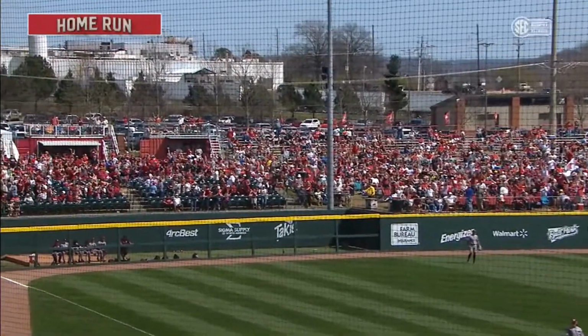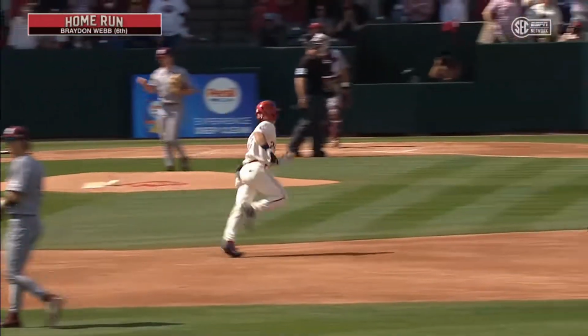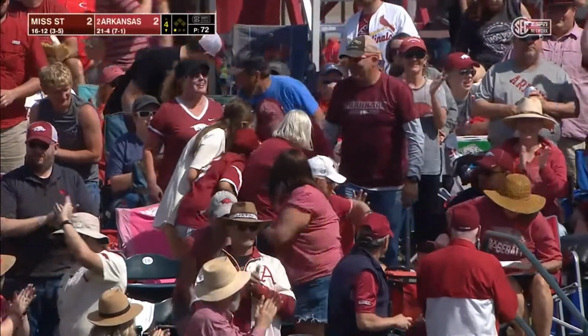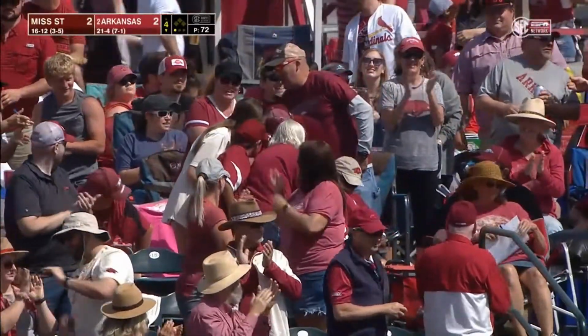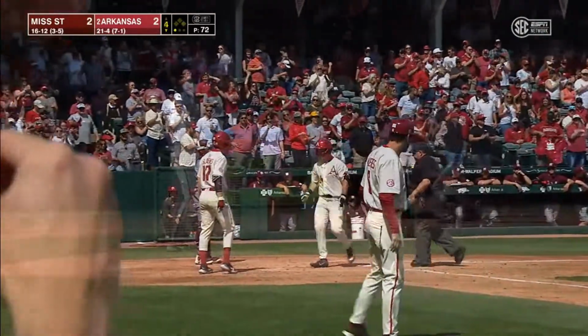Brayden Webb to the hog pen again. Boy, he's a man of the people, sending souvenirs into the masses. And this has been some type of turnaround for Brayden Webb. That's home run number 6.